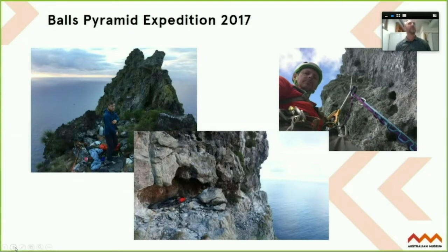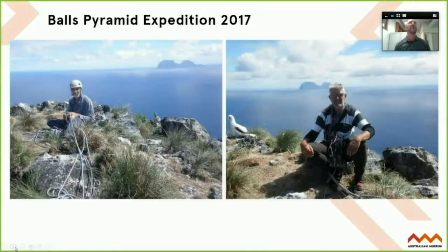And for those of you that wondered what the view from the top of Ball's Pyramid was like, there's your 69 and your 70-year-old who climbed to the top, and that's the view from up on top of Ball's Pyramid. Nothing short of amazingly spectacular. And of course, that's Lord Howe Island in the distance, Mount Gower and Mount Litchfield.